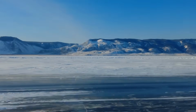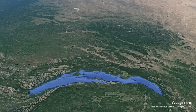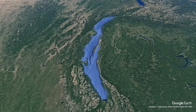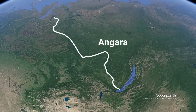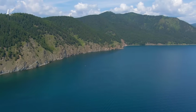This mighty giant of a lake replenishes its water completely every 383 years. Baikal has a great delivery crew of over 300 rivers and streams, bringing their waters right in. And only one river flows out of Baikal, the Angara, which is headed straight for the Arctic Ocean. Baikal isn't only the deepest, but also the oldest existing freshwater lake in the world.